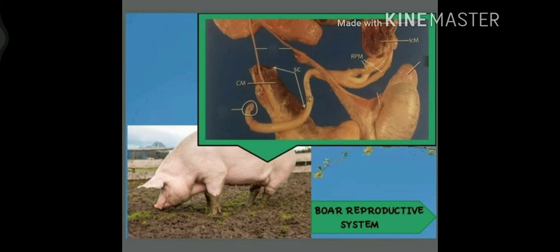The vas deferens leaves the testicle to become part of the spermatic cord and passes through the inguinal canal and enters into the abdomen.